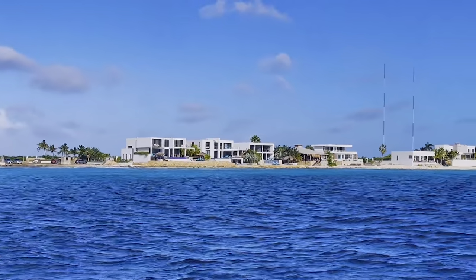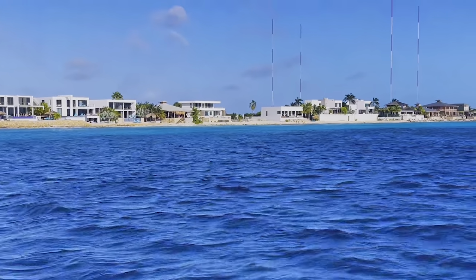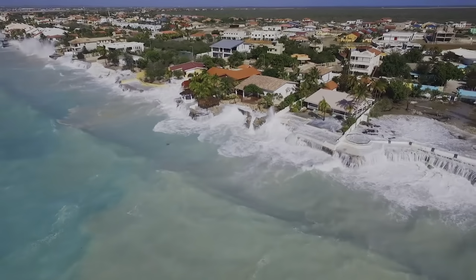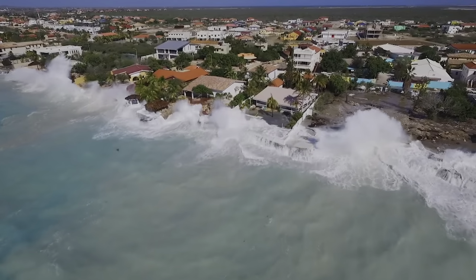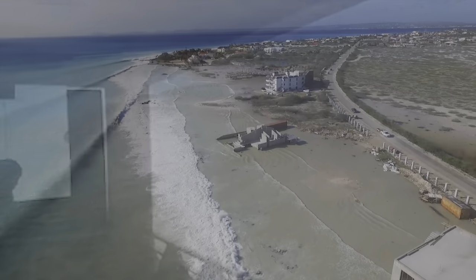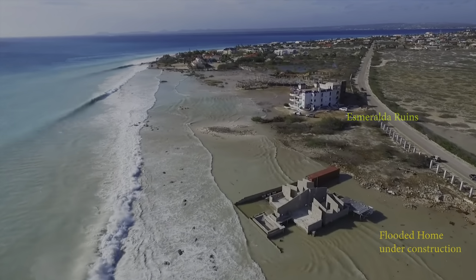Many buyers look at the serene appearance and put their new homes close to the shoreline. Yet storms can transform this area into a nightmare, like the tail end of Hurricane Matthew on October 14, 2014. Huge waves batter the shoreline, going up into the second floor of many homes. The Ocean Oasis restaurant now sits between this flooded home and Esmeralda.